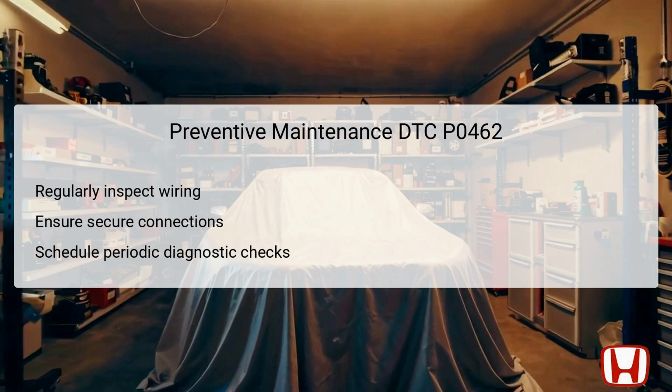Preventive maintenance is key to ensuring the ongoing reliability of the fuel level sensor circuit. Regularly inspecting the wiring and connectors associated with the fuel gauge system can help identify potential issues before they escalate into significant problems. Make it a point to ensure that all connections are secure and free from corrosion, as loose or corroded connectors can lead to incorrect readings and intermittent faults. Additionally, scheduling periodic diagnostic checks using HDS can proactively catch any evolving issues in the fuel level system. By adhering to these preventive measures, drivers can significantly reduce the risk of encountering DTC P0462 in the future and enjoy a more reliable driving experience.